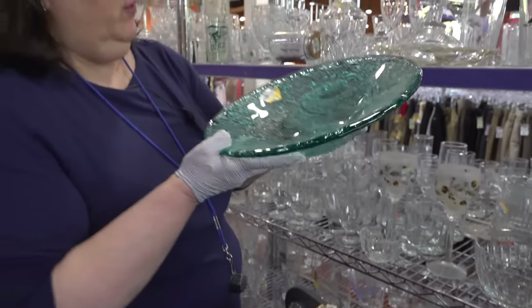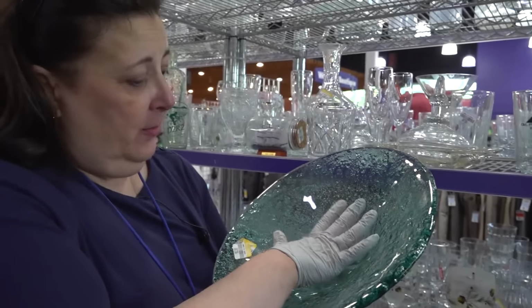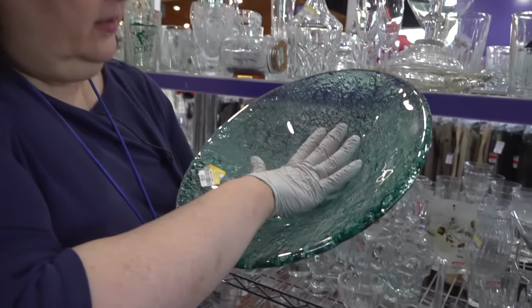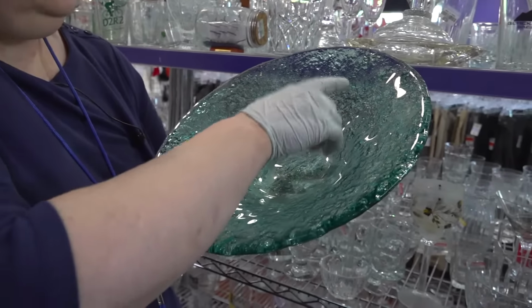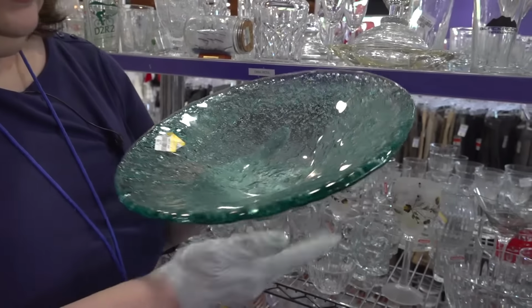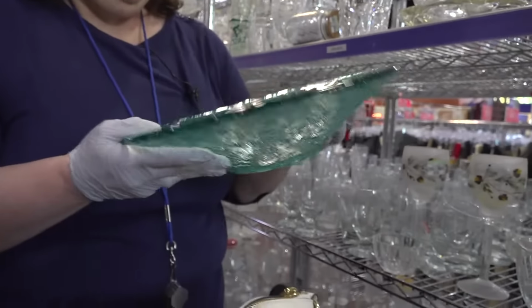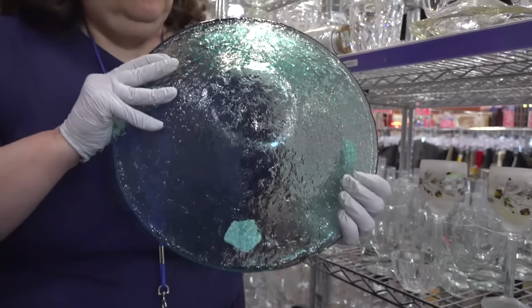This is really beautiful. I always say measure your hand. Mine's 6 from this tip to my wrist. There's 6. And then 7, 8, 9, 10, 11, 12. I think it's between 12 and 14 inches. It's a bowl. This is a presentation bowl. And then look at the bottom, the underside, all the texture.